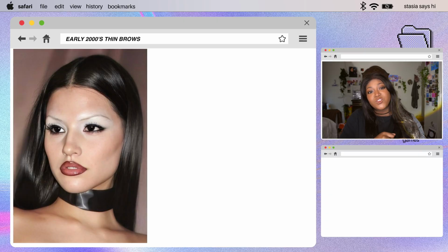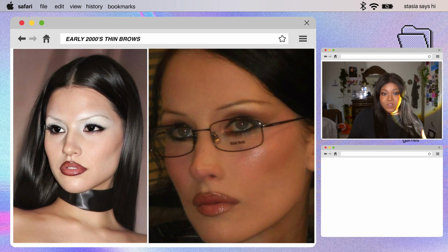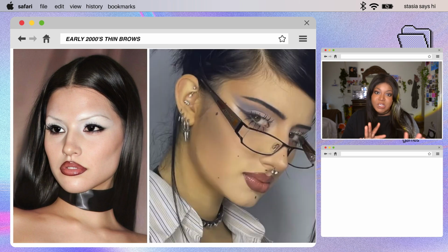I think that you should use either a brow pomade or a brow pencil or even a brow definer pencil to get that Y2K arch, you know what I'm saying? These are the pictures that I found as inspiration for this, and I would recommend two different brands when it comes to brow products. I recommend Benefit, and I also recommend Anastasia Beverly Hills.